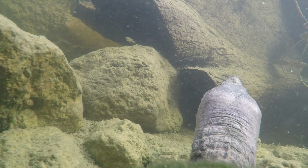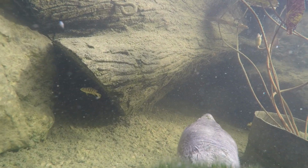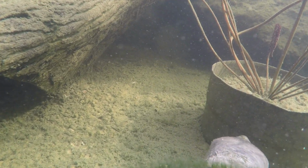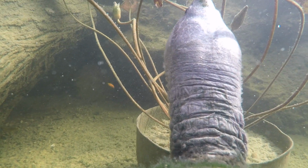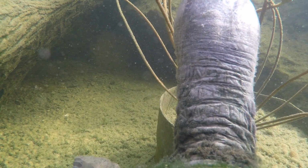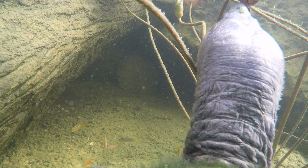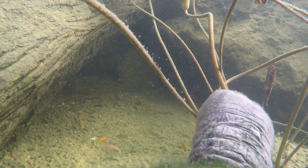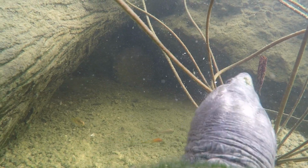Now, like most aquatic turtles, Royal River terrapins are omnivores as youngsters, eating small invertebrates, scavenging for carrion, dead fish, and other animals. And then they favor a more herbivorous diet when they mature. They'll eat a variety of aquatic plants, grasses, fallen fruits, leaves, and it seems my prized water lilies.